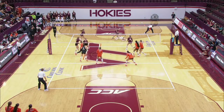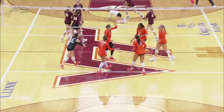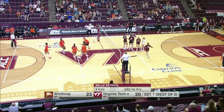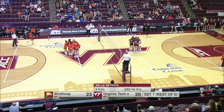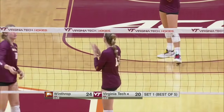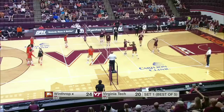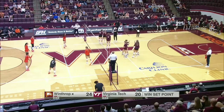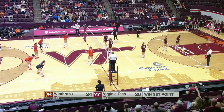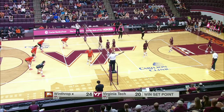Beautifully placed shot from Belle Patrick. Velocity she puts on that volleyball. Zake serves it into the net, and Winthrop has the penultimate point of the opening set. Jordan Hallman checks back in for Virginia Tech as Jenna Calloway will be the server on set point for Winthrop.